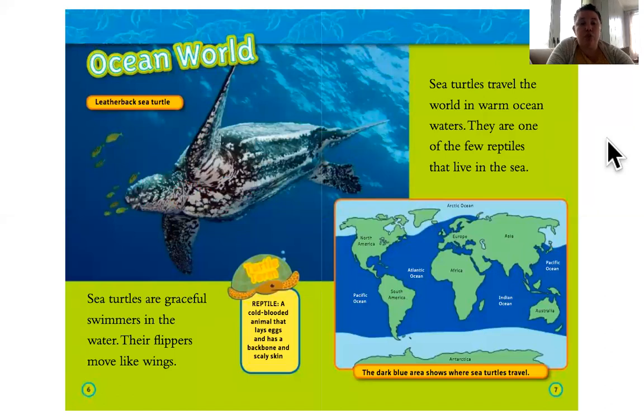Sea turtles, ocean world. Sea turtles are graceful swimmers in the water. Their flippers move like wings. Sea turtles travel the world in warm ocean waters. They are one of the few reptiles that live in the sea. Reptile, a cold-blooded animal that lays eggs and has a backbone and scaly skin.